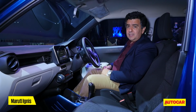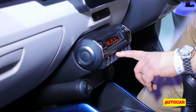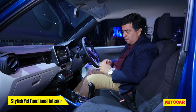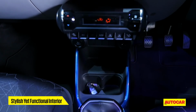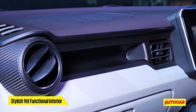Well, the cabin of the Ignis, this is also really interesting. There are a lot of funky touches in here, like this row of switchgear, the center stack over here. That's really quite interesting. Again, there's a nice mix of retro and modern, but the interiors, I have to say, are really quite functional. The glove box is pretty big. You've got decent storage space over here. There's a slot over here, but I don't think it can really hold much.